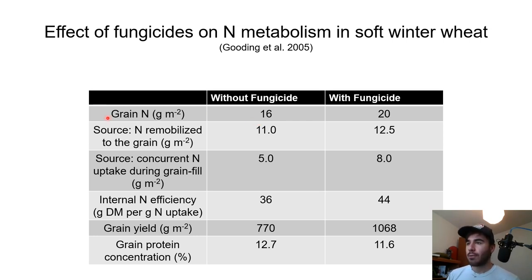Let's first look at the first row of this table, grain nitrogen. So grain nitrogen content, grams of nitrogen per meter squared. Without a fungicide versus with a fungicide, we have a significant increase in total grain nitrogen content. So remember, grain nitrogen comes from one of two sources. How is fungicide affecting the supply of nitrogen from these two sources? Let's go to the next row and find out.